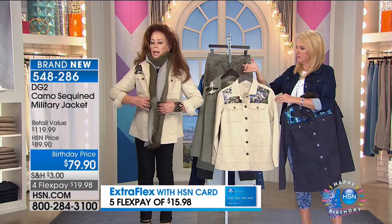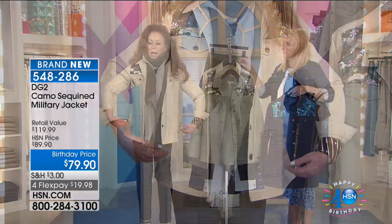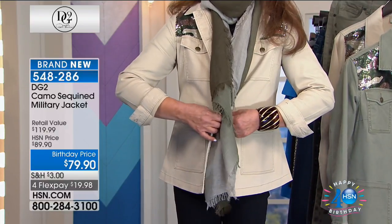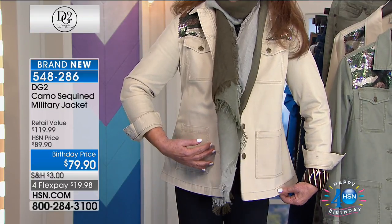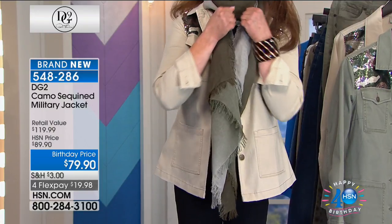And maybe you can see I've got this big scarf on, but can you see the shaping on me? It's fabulous. That's so cute. It makes me really look lean. I have no problem buttoning it at all. And it feels fantastic because I've got all this stretch.